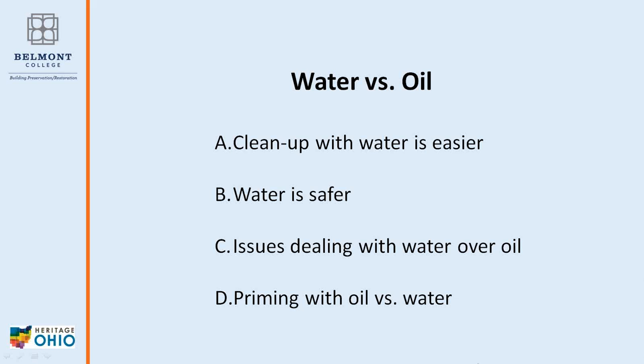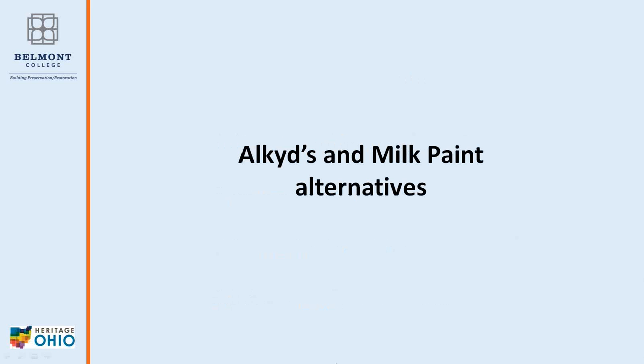There are others. There are alkyds that are more common paints nowadays to be used. And there's milk paints. Milk paints were historically used during the colonial period of time. It's a combination of lime and milk, casein-based. The lime reacts with the milk, and it forms a binder that holds the pigment in place. If you've ever dealt with milk paints before, they are rather flat in sheen. They soak in a little bit. They have some qualities of a stain in that they will often distribute the pigment into the material a little bit, which makes them extremely difficult to remove once that's done.